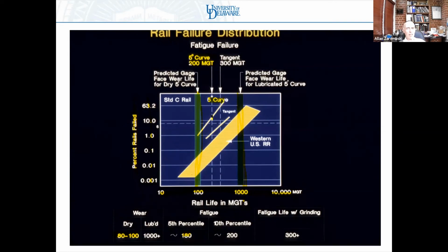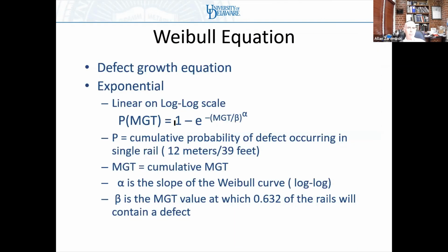Then they came back and ground the rail, because grinding is a technique to reduce the development of fatigue defects, and they extended the life of the rail to 300 MGT, which again, while not 1,000 MGT, was a lot greater than the original 100 MGT, and even 50% greater than the 200 MGT due to non-ground fatigue defects. So you can see application of maintenance procedures can significantly extend the life of the rail, both from a wear and a fatigue point of view.